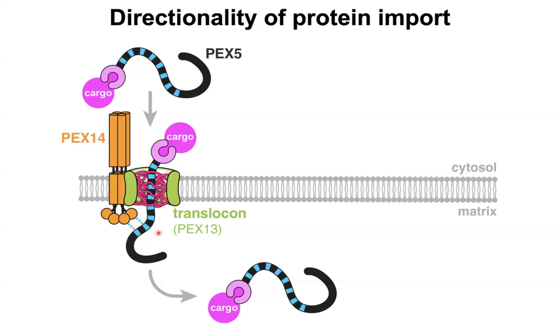We think that the directionality of import would be dictated by the other membrane component of this pathway, PEX14. PEX14 is also a small membrane protein. It contains a domain that resides on the matrix side of the peroxisomal membrane, and this domain has long been known to bind with nanomolar affinity to the same aromatic motifs in the receptors that we know are important for passing through the PEX13 conduit. So we think that this interaction with PEX14 would evict the receptors out of the hydrogel on the matrix side of the membrane, and thereby draw them into the matrix by preventing back diffusion into the cytosol.